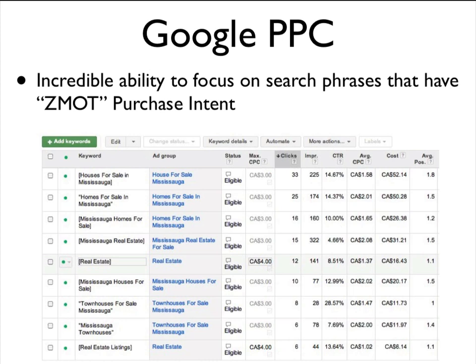Now, the reason why this is so important and the reason why this style of advertising is still, in my opinion, the most efficient at driving targeted quality leads is because of what Google calls ZMOT, or the zero moment of truth. And what that means is when you're advertising on Google, that person has taken the time to sit down in front of a computer or they're on a smartphone and they are looking for what you have to offer.